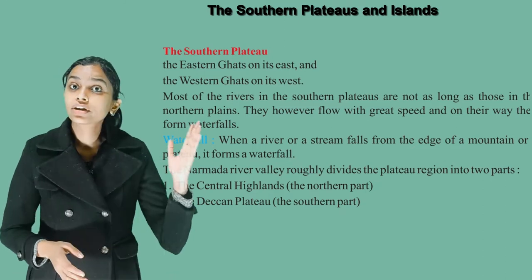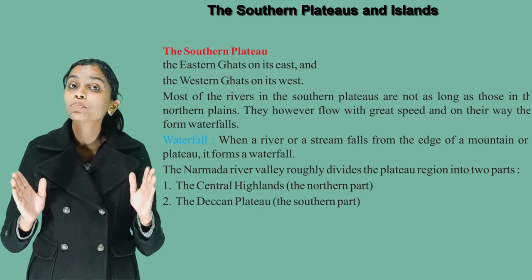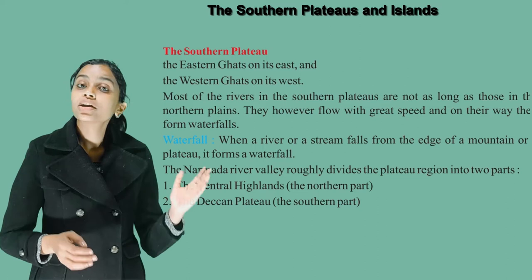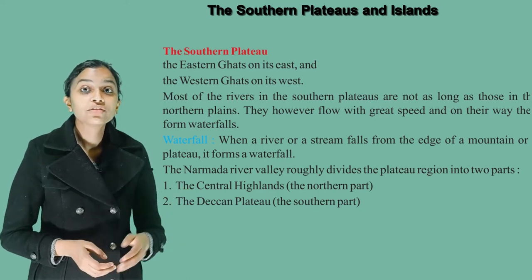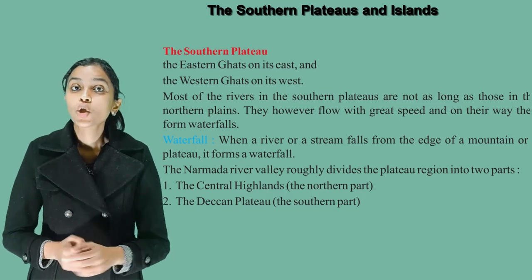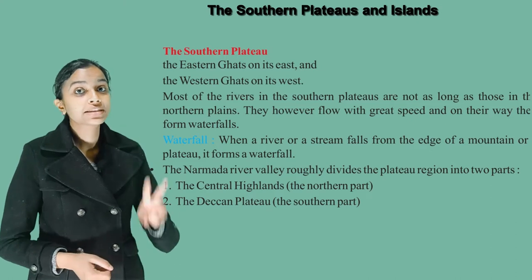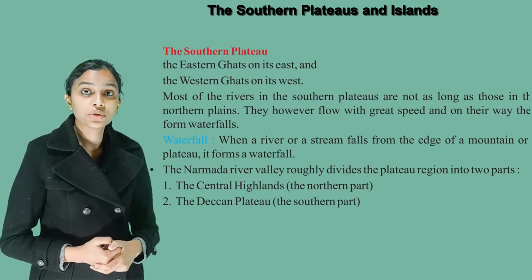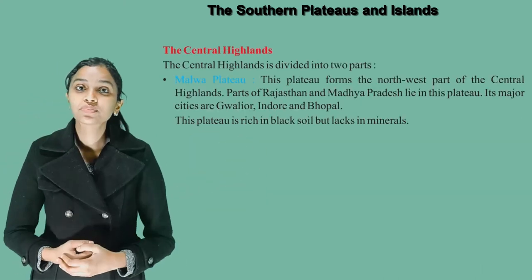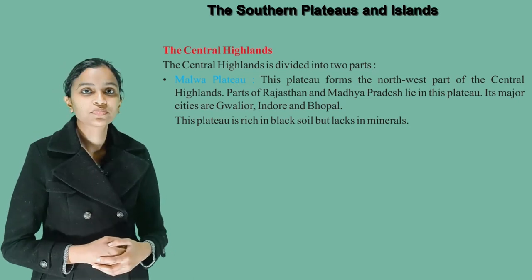Waterfall. When a river or a stream falls from the edge of a mountain or a plateau, it forms a waterfall. The Narmada River Valley roughly divides the plateau region into two parts. First, the Central Highlands, the northern part. And the second one is the Deccan Plateau, the southern part.